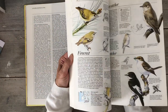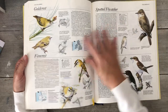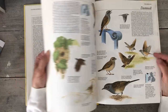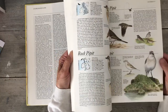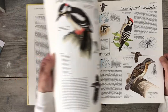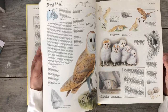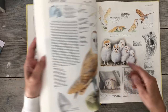And this is where you've got different sizes and different styles of where they've been painted. And like I said, different sizes. Got nests, seabirds, every bird. And their habitats. Oh, I love owls. Baby owls, look at those sweet little faces.